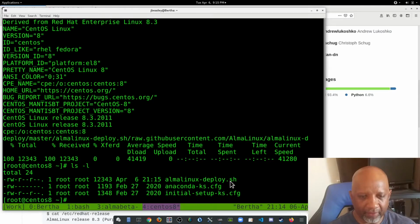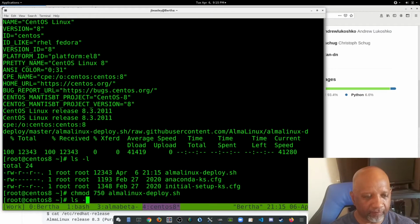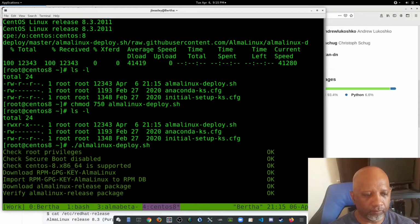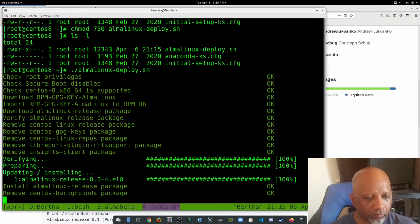Here's the script file that it downloaded, and it's not executable, so I need to make it executable. Instead of the numbers, you could use the -x if you want, whatever makes you happy. Now it's executable, so I would run that executable as root. You have to run it as root. So the script's going to go through and download the needed packages, and it's going to upgrade you to AlmaLinux.